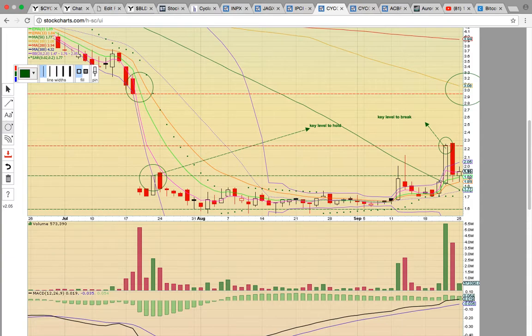That's the top of the channel, and it's also the key level to hold, and then it did do that today. So we're looking for 190 to hold. That's currently where EMA 8's at, basically. That's the line, and we want to see this 50-day simple moving average currently at 177 and the middle Bollinger Band at 176 hold.